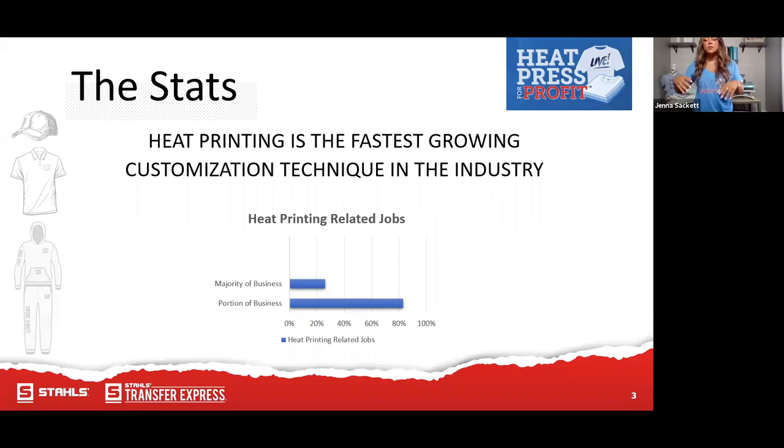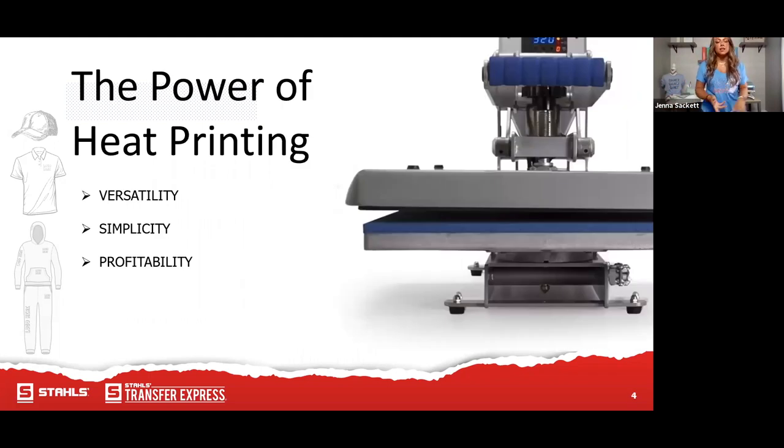So as we get started and we continue to grow with heat presses, what we really need to consider is how we utilize our heat press and build the most success with it. So the power of heat printing is the versatility, the simplicity, and the profitability that you have available to you with just a single piece of equipment. So in this session, we're going to be really diving deep into the versatility of all the different heat presses that are out there, the different items that you can heat apply, the different finishes that you can heat apply, which you guys have seen throughout the day.